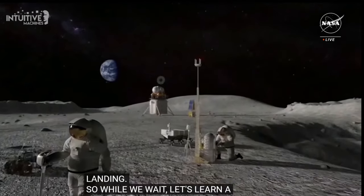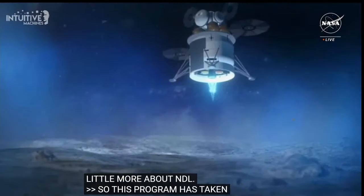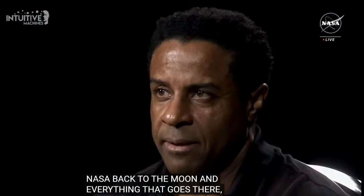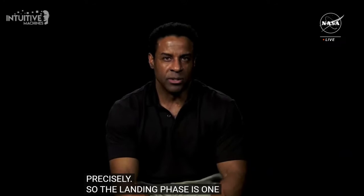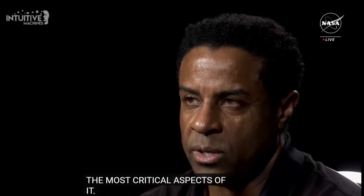So the Artemis program has taken NASA back to the moon, and everything that goes there, including the instruments and people, must be flown there safely and landed there precisely. So the landing phase of that task is one of the most critical aspects of it. NDL is a LiDAR instrument that is used to enable that capability. It uses light in the same way that sonar uses sound.